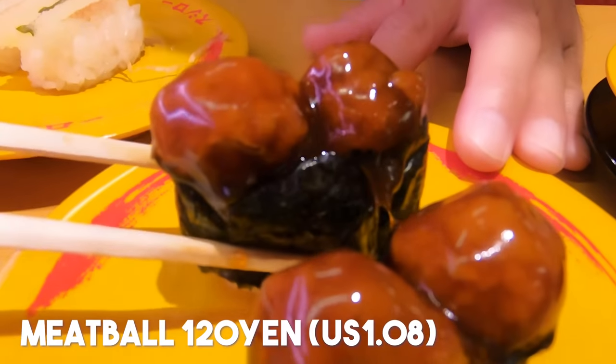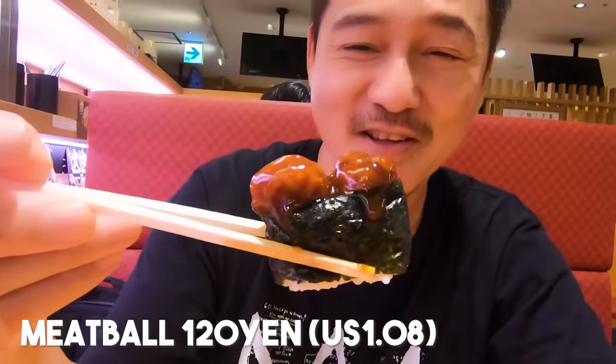Okay, let's try the meatball. Sugoi. I wonder what this is gonna taste like. I wonder what sauce this is. It's a sweet and sour sauce. Sweet and sour, like amazu sauce. Oh, amazu. Not bad. I don't love it though. The meatball is just okay. I think the meatball is like chicken meatball. Yeah, it tastes like chicken. Good for kids, I think, who don't like to eat raw fish.